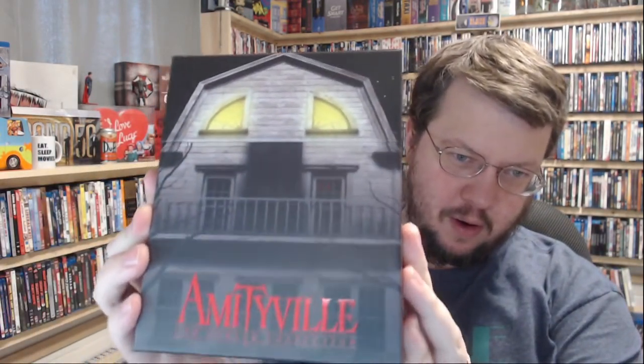The second of the 2 sets is the Amityville Cursed Collection. This is a much heavier duty box. Very cool design. I love on the front of it, if you can see, there's a little set of eyes right there.